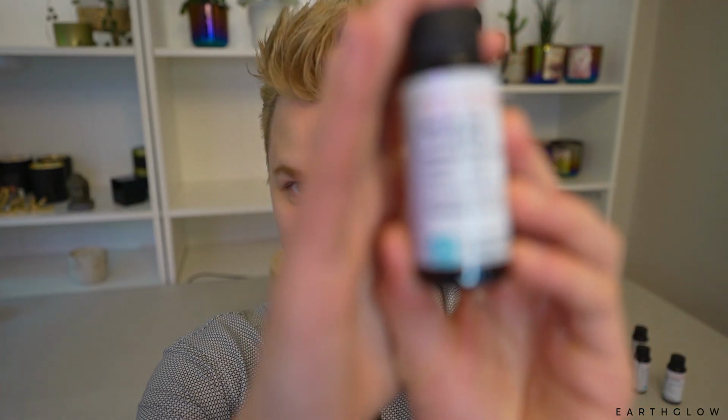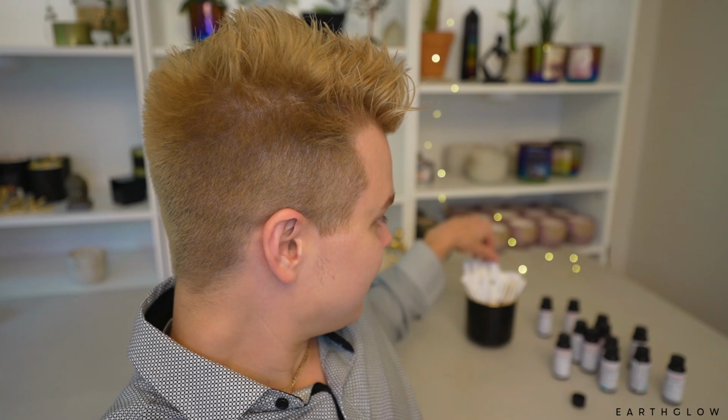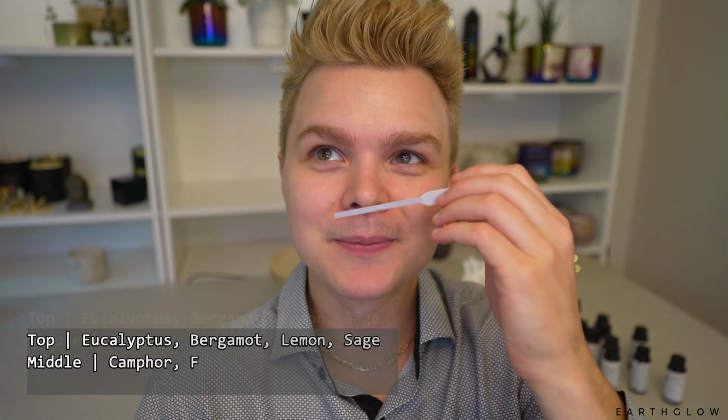I have no idea how Ivy could be Arctic, but I feel like names like this are really intriguing, and customers are into, I don't want to say impossible plays on words, but things that spark creativity and wonder. So this definitely does that in the title. I'm gonna put all these on strips like I normally do because it helps to bring out the full scent profile. So here goes Arctic Ivy.